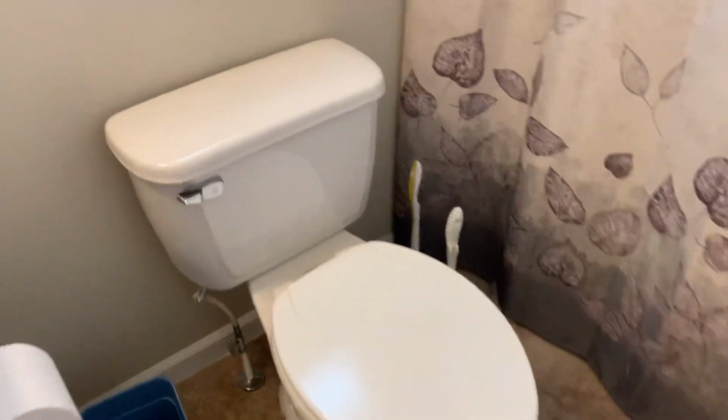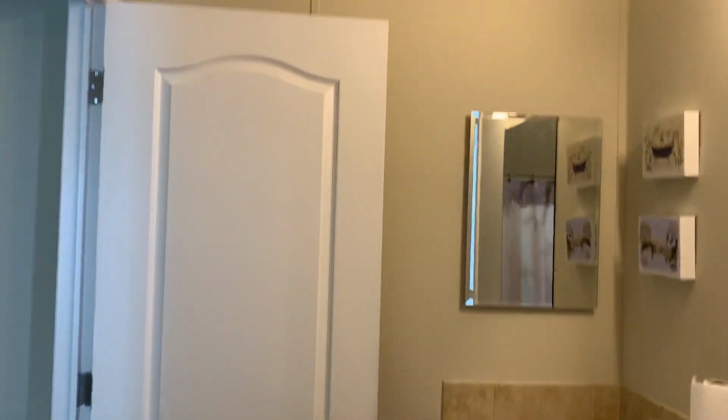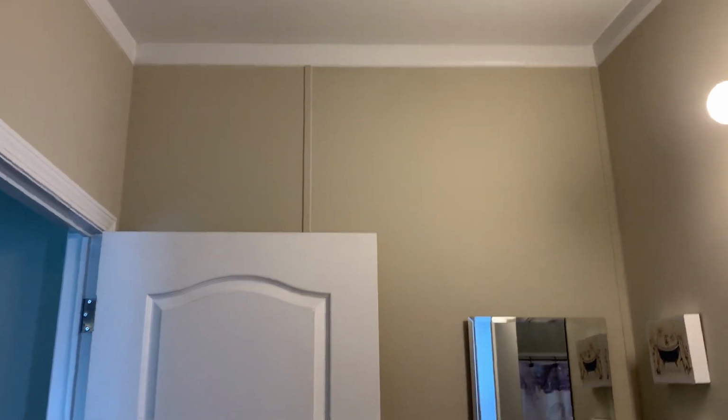This is nice. You have the extra vanity space over here. There's the medicine cabinet again. Of course, you got your commode. And the bathroom does have a window. It does open up. It has the vaulted ceiling in here as well.